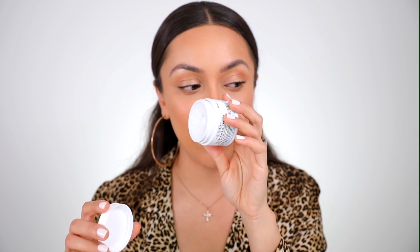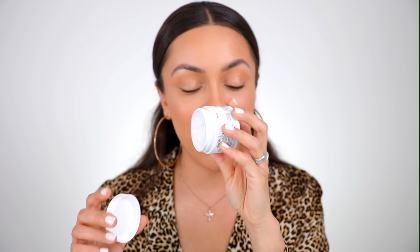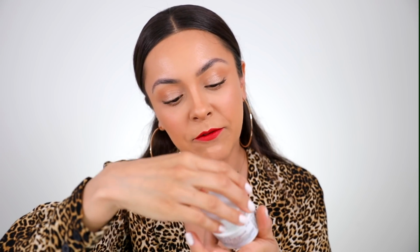I just opened up a brand new jar of it, and I don't even know how many of these I've gone through. I've gone through big, large tubs. This is a smaller one. This is the 50 mil. I think the one that I usually use is 100 mil. Love it. Now, even though I just mentioned how I love that moisturizer, it's my holy grail, I always try new skincare.